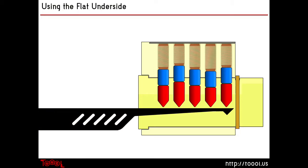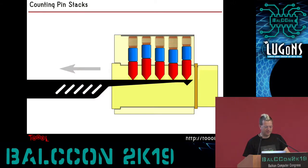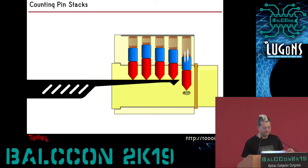And you can count pins using the flat underside. So you flip the pick over, put it all the way in, lift all the pins up, and then as you pull this back, you'll hear or feel, or both, click, click, click, click, as those pins drop down, and that lets you know how many pins you're dealing with in the lock.